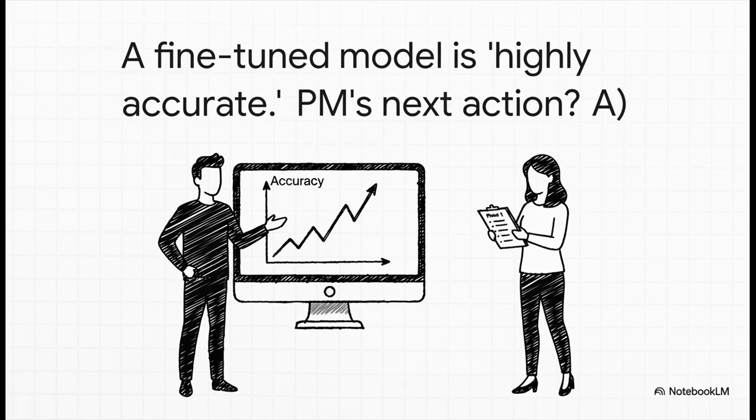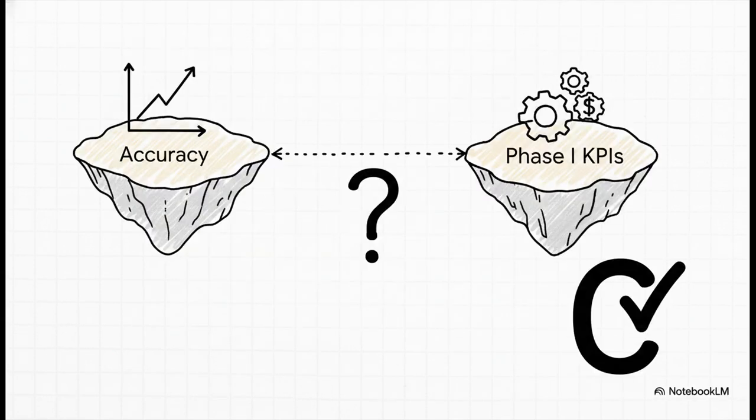Okay, next up. Your technical team is beaming. They just finished fine-tuning a model, and they tell you it's highly accurate. As the PM, what is your next best action? A, B, C, or D? The answer has to be C, and here's why. Their claim of highly accurate is totally meaningless without business context. Your job is to connect their technical work back to business value. And you do that by making sure a formal test is designed to measure performance against the specific KPIs we all agreed to back in Phase 1.